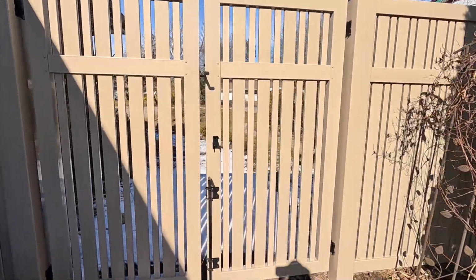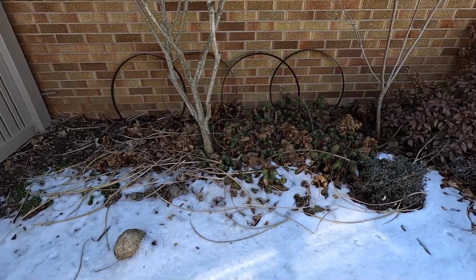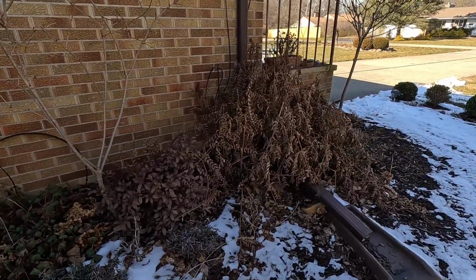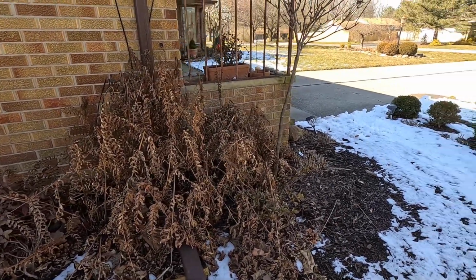All right, let's take a look at the front. So I have some grasses that are kind of piled up over here from the neighbors. They just kind of blow over, so I'll need to clean those up as well as get after these ferns. And they definitely are looking a lot worse for the wear, so those can go at any time.